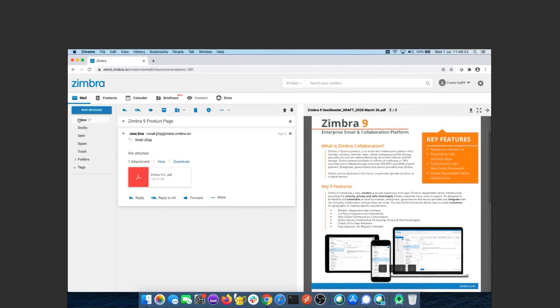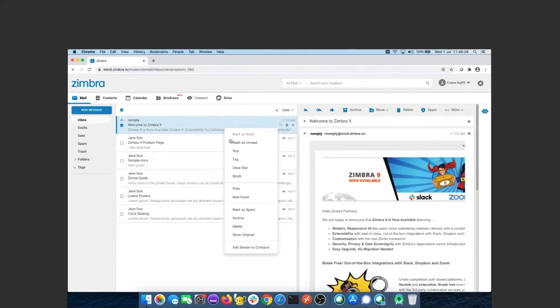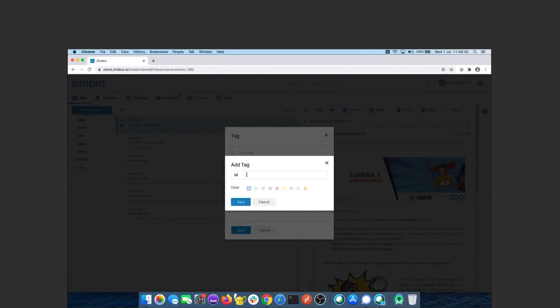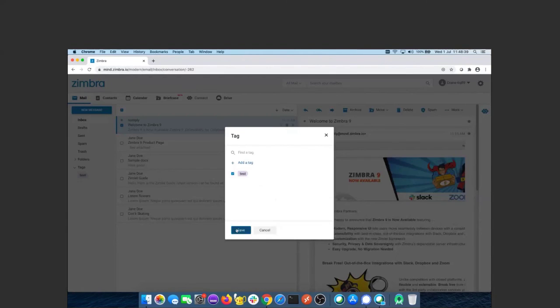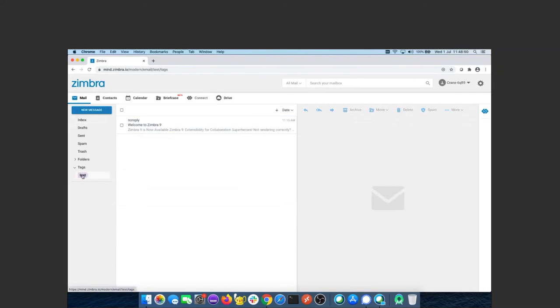There's also, just like before, the option to create tags. So you can just open up a right-click menu here and say tag, and you can create a new tag. I'm just going to do test. Click, select the color, and there you notice that there is a new tag displayed on this email. And here in this folder view, there is also a way to select all the messages that have this particular tag.